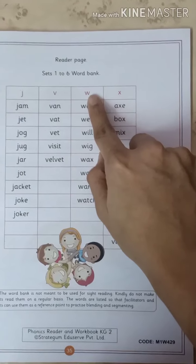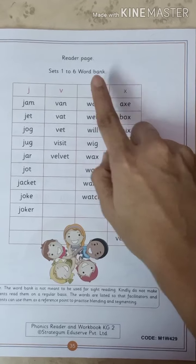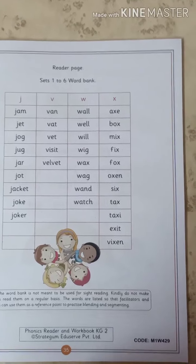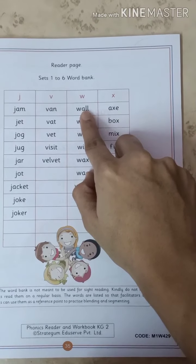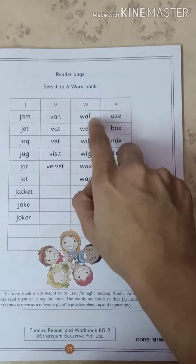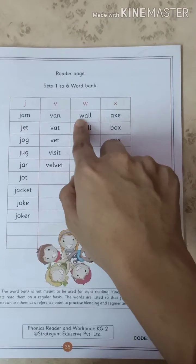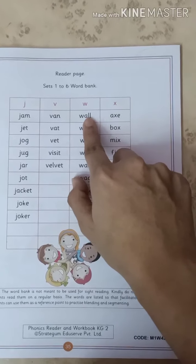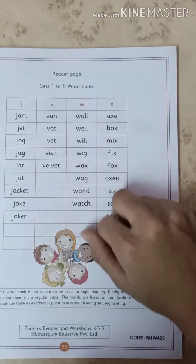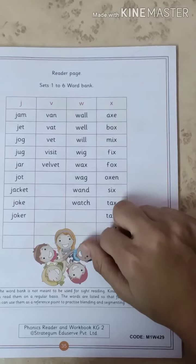Now the next one is W. What is the sound of W? W, like you are blowing a wind. W-A-L, wall. All is a word family that we will be learning afterwards. So, for now, just read it as W. All. Wall. W-A-L, well.